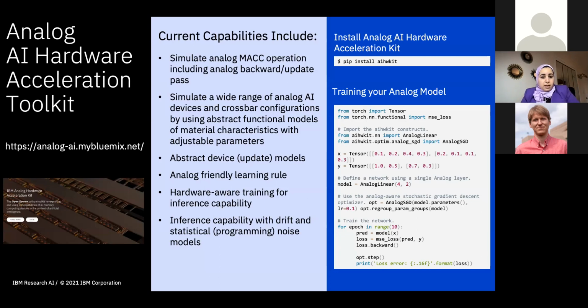So this is available online, and I hope you get to explore it. This is an open source PyTorch based toolkit that simulates analog MAC operations, including analog backward updates, and it also simulates a wide range of analog AI devices and crossbar configurations, things like PCM, RRAM, and so on. It also allows adding new abstract devices. So we invite the community to leverage this tool and also contribute to it, with the purpose of understanding the future of AI acceleration through analog.